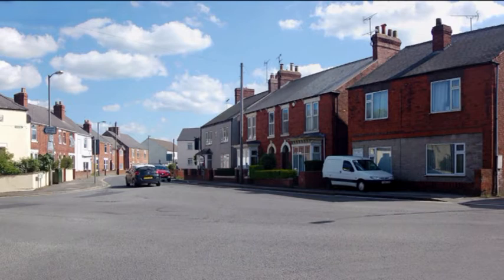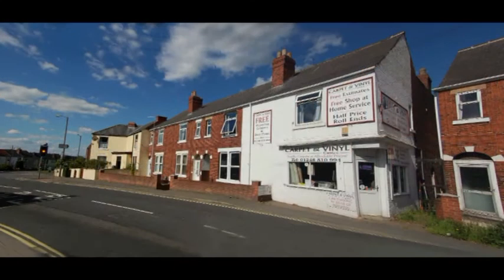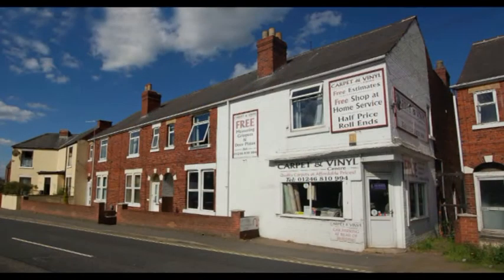This is North Road today. We have moved down North Road to the only shop which still remains. The carpet shop now was formerly Dolly Jones' sweet shop.